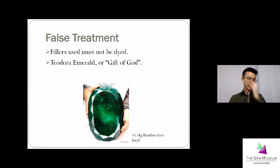So that's why I'm saying before, it's easier to spot a natural inclusion than an artificially made one. So in this case, however, gemologists say it is dye, so they will not call it an emerald. Instead, they will call it a beryl with zones of emerald. So what happened during the auction is, fortunately, nobody bought this stone, okay?